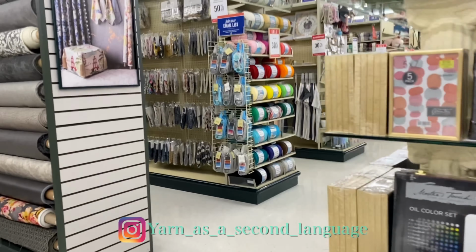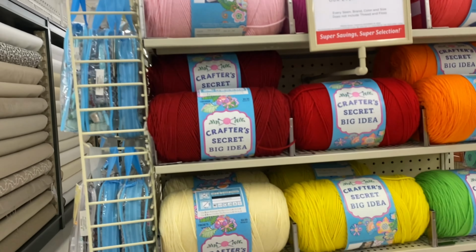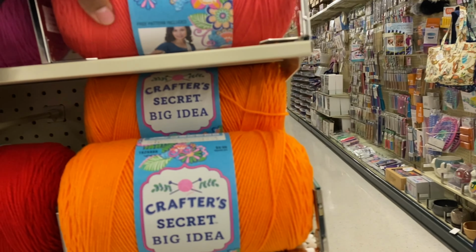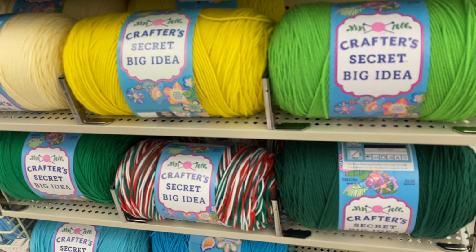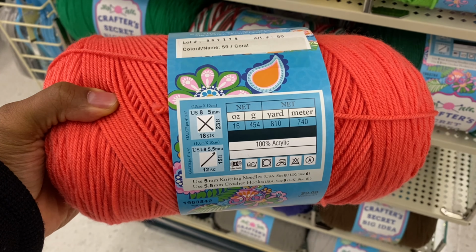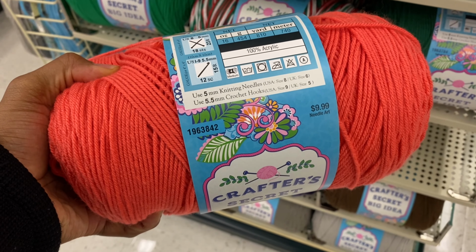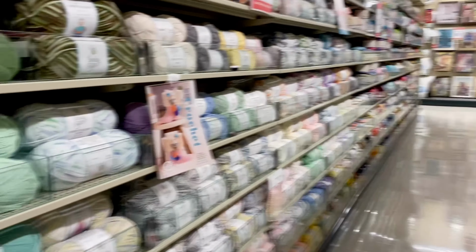So, first thing we saw when we walked in the yarn section was some Crafter's Secret. Everything was 30% off, as you can see there. And as you can also see, I had a hard time getting my camera to focus, but I do fix it in about 3, 2, 1, boom, focused. Now it's focused. So as you can see there, you get tons of yarn for only $9.99. And with that 30% off, in my opinion, that's a good deal.